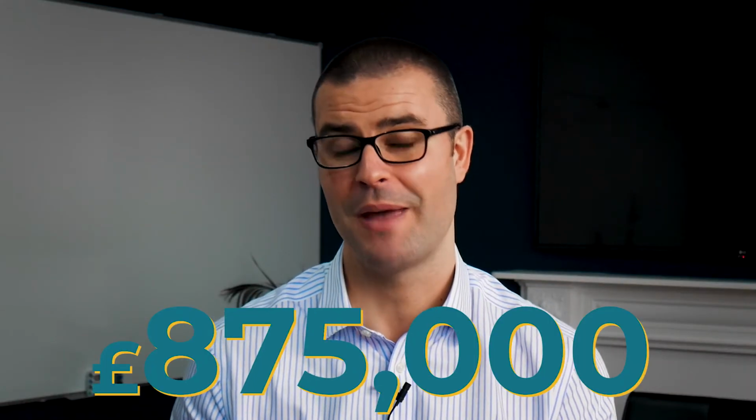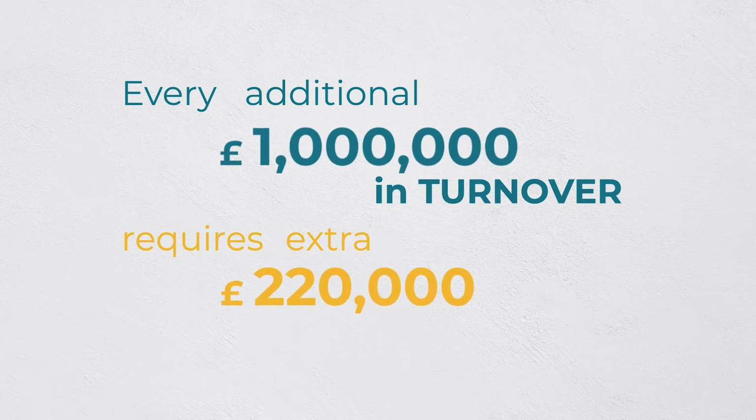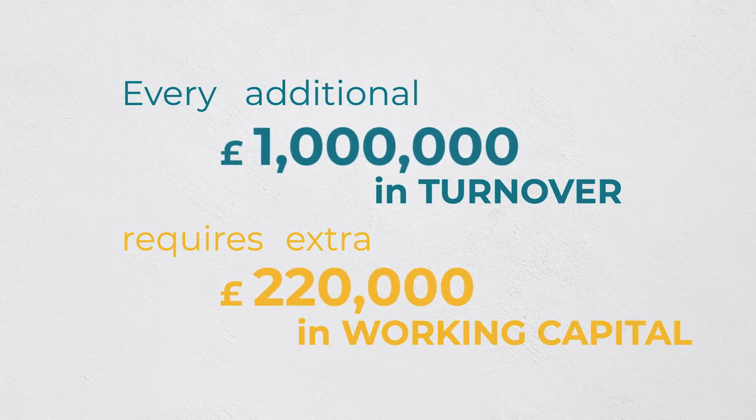What you'll find is that this company has a cash gap of 128 days. In reality, what that means for this business is that they have to find cash to be able to finance that gap. So they need to find about £875,000 in order to finance this gap in their business. It is really important information because furthermore, every additional million in turnover that this company adds means that we'll have to find an extra 220,000 in working capital to be able to trade through that additional increase.